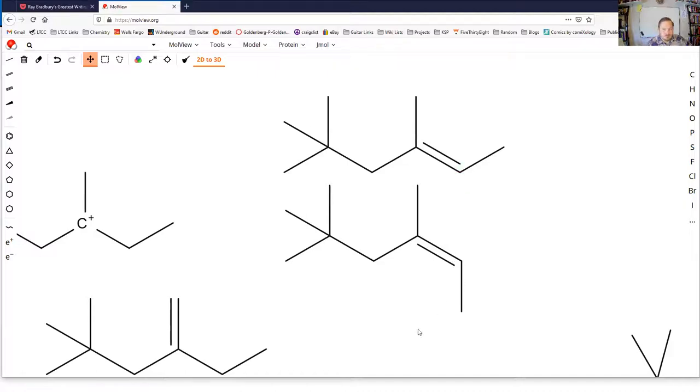Sorry, you said that's Z, the one you just did? That would be the Z, because the big bulky group on the left-hand side has priority, and out of a methyl and a hydrogen, the methyl has priority. I'm sorry, which one's Z? The bottom one is Z. The bottom one, okay.